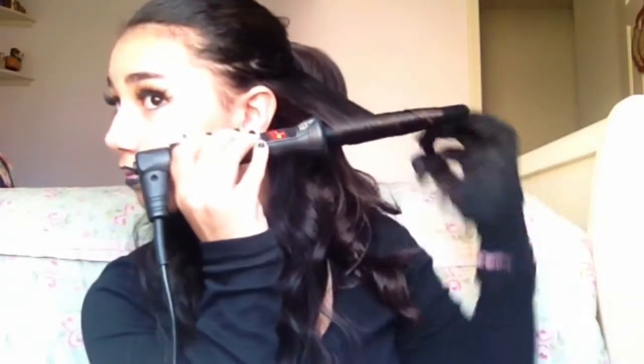Now I'm just brushing out my hair before I curl it. If you're under the age of 10, please, please, please have an adult with you when you're curling your hair. Or you could also do some heatless curls. Now I'm just putting on my glove to make sure I don't burn myself. And I'm using my wand. I don't know where I got it from. My mom actually got it for me. So I'm putting my hair on there for about 30 seconds.